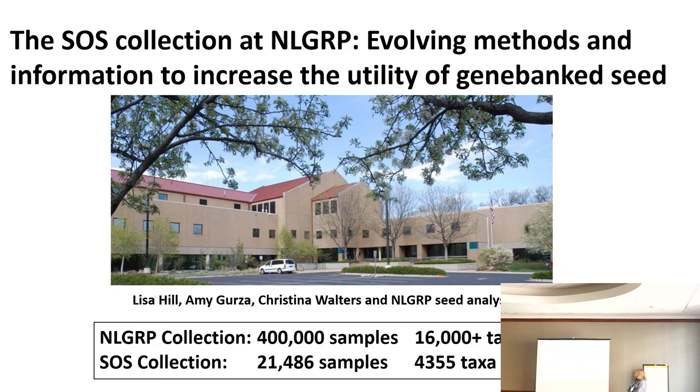I look around this room and I know some of you have been to NLGRP. For others, of course, you're always invited. We store, depending on how you count, anywhere from 1.1 million to 400,000 samples in our lab. We do have 1.1 million bags of seed. We have 400,000 samples that are truly curated.